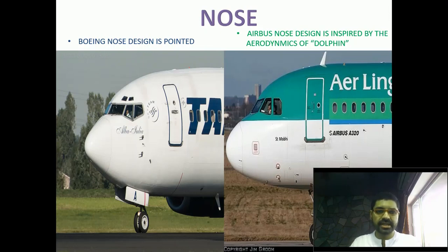As you can see on the left side of the video here, we have the Boeing 737. Now the Boeing 737 nose, if you may notice, is a pointed nose. And the Airbus has a dolphin-shaped, inspired design. Why I'm saying dolphin-shaped is because if you have seen a dolphin and then you see this Airbus aircraft, it looks very similar. As you can see, the Airbus nose is rounded, and the shape of the dolphin's nose is also quite rounded.